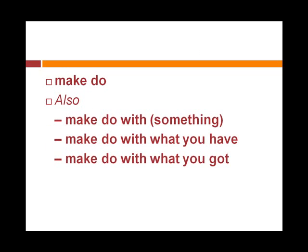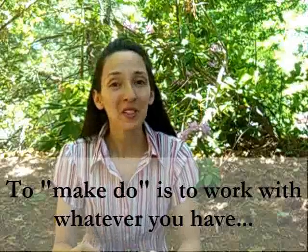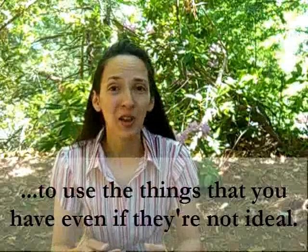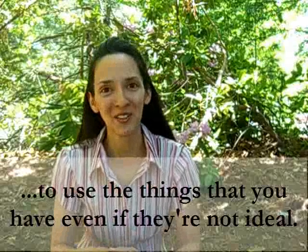Make do. You can also make do with something. People often say, make do with what you have. Make do with what you got. To make do is to work with whatever you have, to use the things that you have, even if they're not ideal.